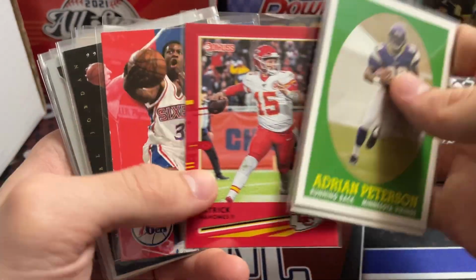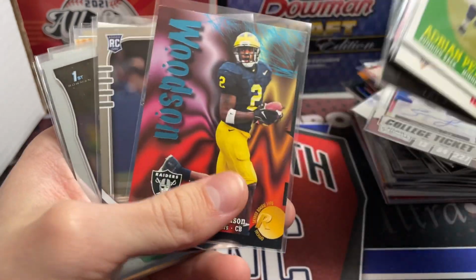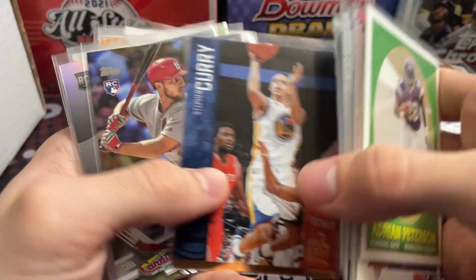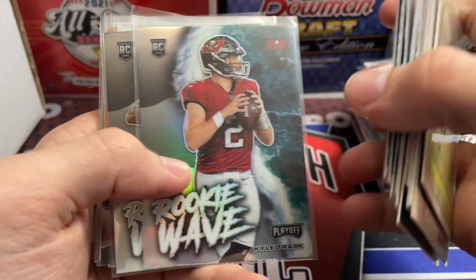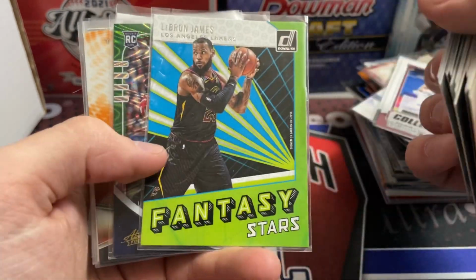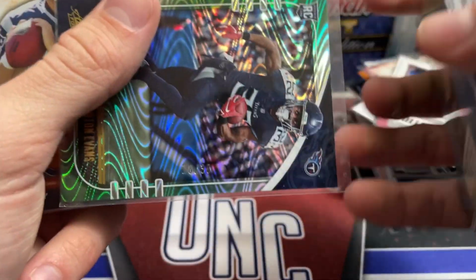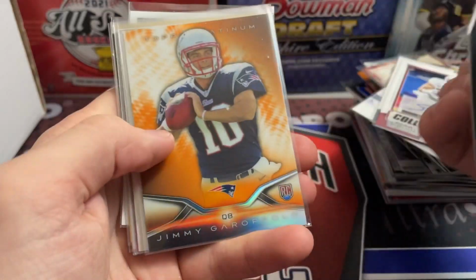Jordan, Charles Woodson rookie, Mahomes, AI rookie, another Jordan, JT rookie, Matt Chapman, Bowman Chrome first, old Steph Curry, Paul DeJong Gold Rookie, Kyle Trask Rookie Wave Silver, Trey Lance Rookie Wave, LeBron James, Darrington Evans out of 35. Is that a 35 for a dollar? Dang. That was a nice pickup.